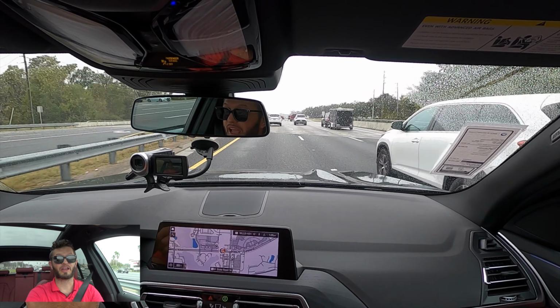Maneuverability, you can get in and out. It's not that wide of a vehicle, but the interior has a lot of space for leg and width for shoulders.